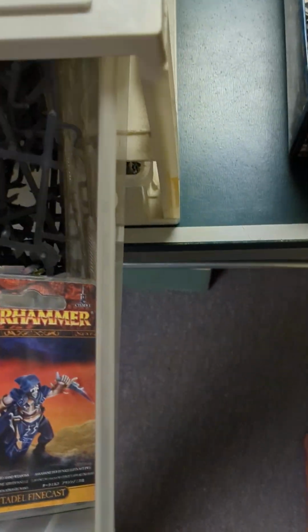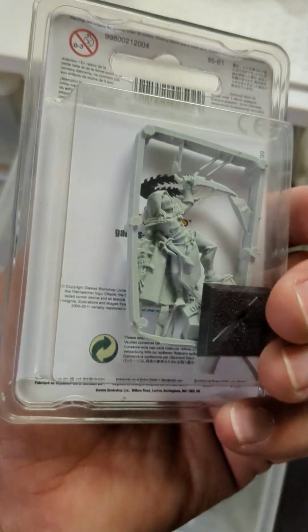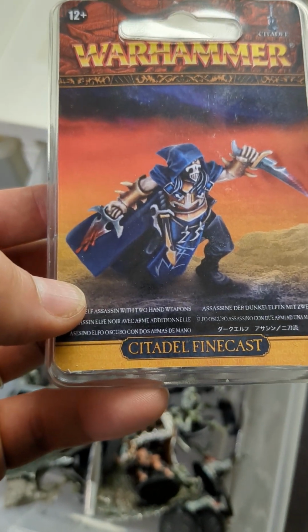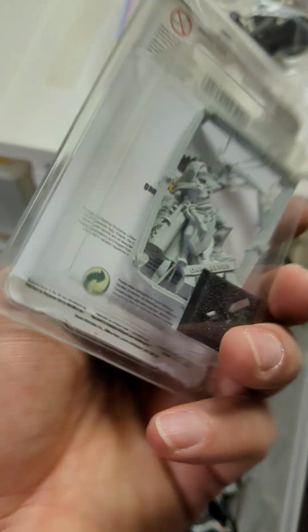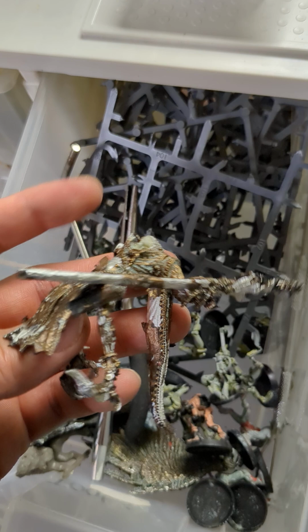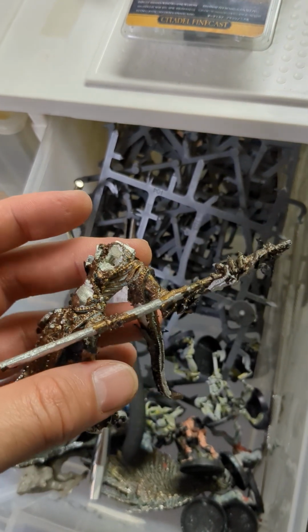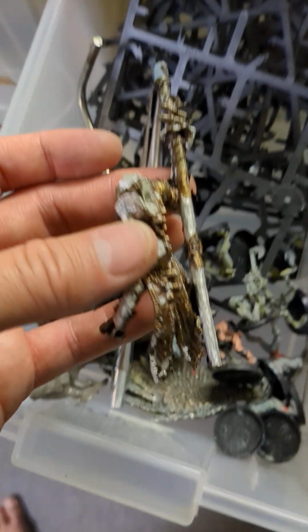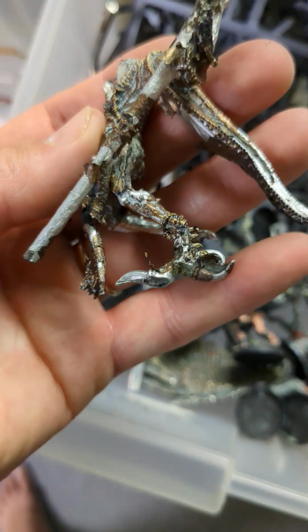Okay. We've got a Fine Cast Dark Elf Assassin. Such a cool kit. This painted picture on the front does not do the model justice at all. It's a terrible picture. And look at this model. Oh, yeah. Wow. What is that? Oh, my God. Is that a Lord of Change? Holy cow, there's a Lord of Change in here. Whoa. Surely not. Yes. Yes. Wow.